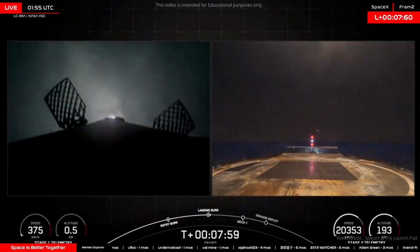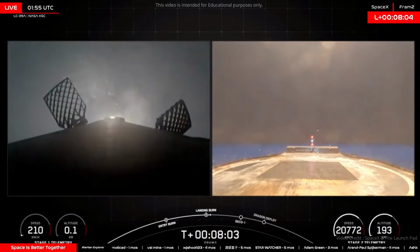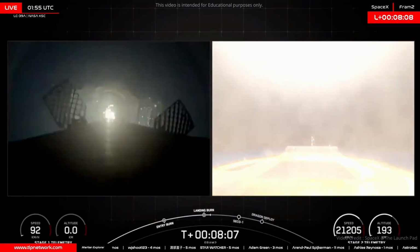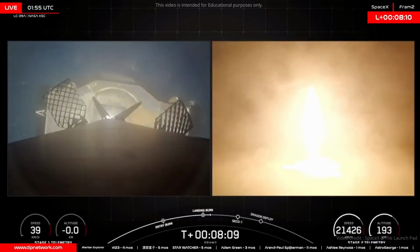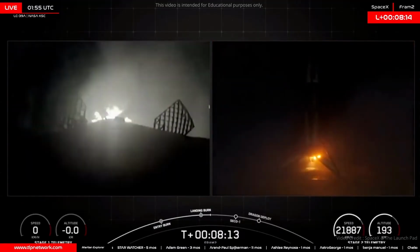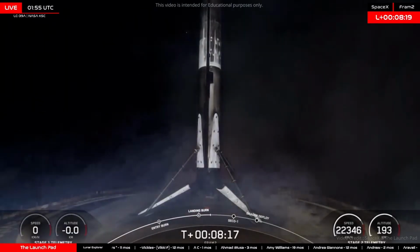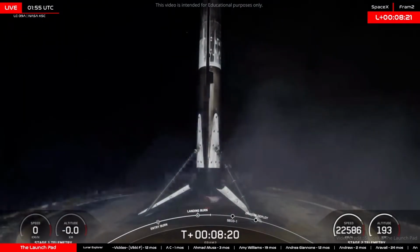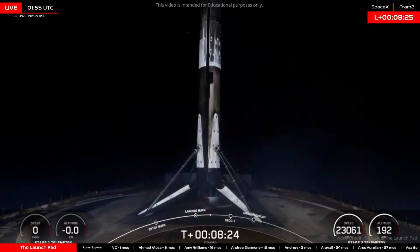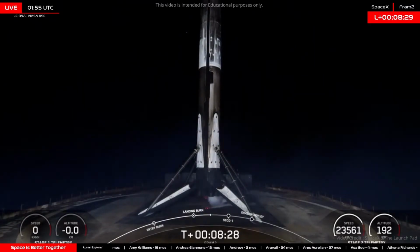And we've now got video on first stage. Landing burn has begun. And a view from the drone ship. Legs are deployed. And touchdown after 6 flights. And the booster that has taken the FRAM2 crew out into space has now made it back to Earth.